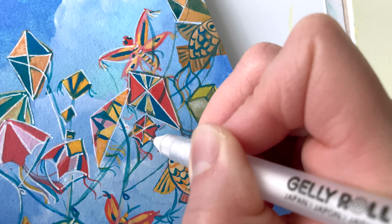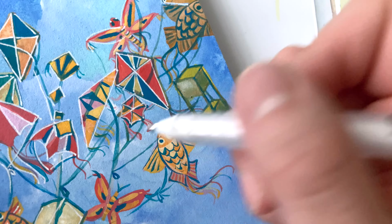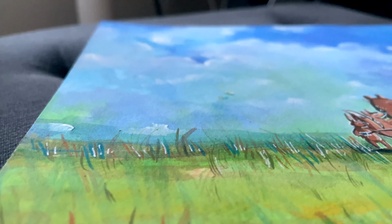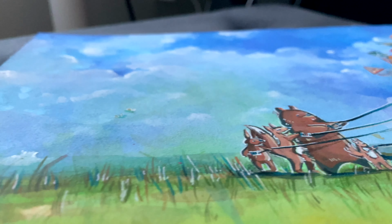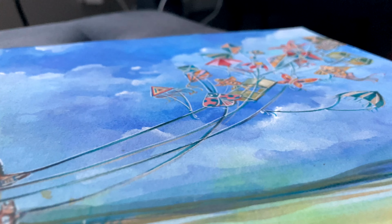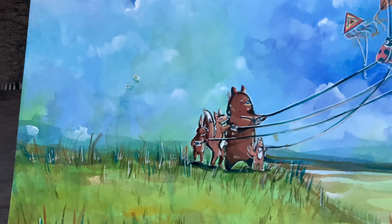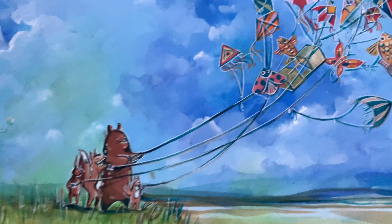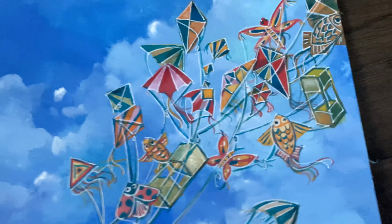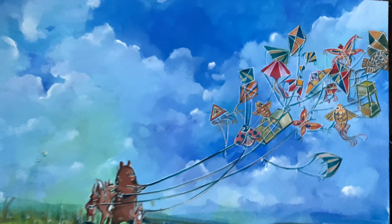I hope you enjoyed this art time lapse of Let Dreams Take Flight, a piece that I originally illustrated to apply for the Bologna Children's Book Fair illustration competition, but in the end I didn't end up doing it, but that's perfectly fine. I think I got something great from this process and painted this beautiful piece with these cute animal illustrations flying these kites on this beautiful cloudy day under a beautiful blue sky.